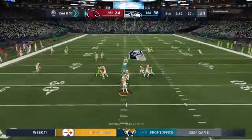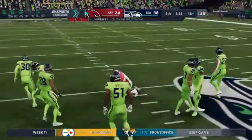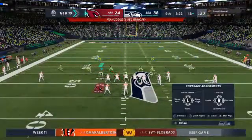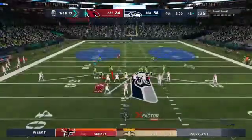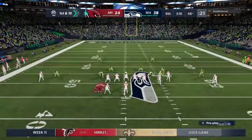Throwing again, Herbert. That's into the hands of Donovan Peoples-Jones, and he'll be taken down, but not before he works it past the 50. 15 yards on the play, first down.